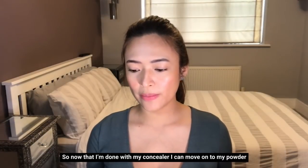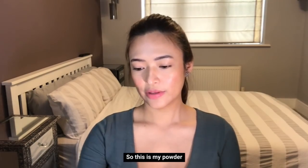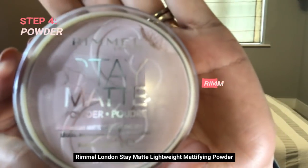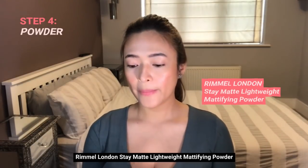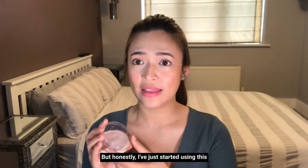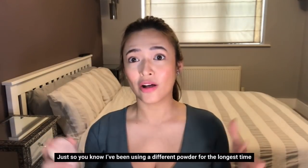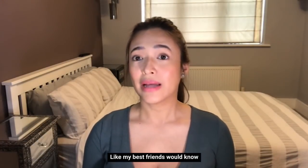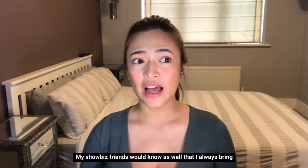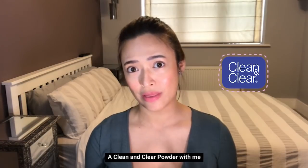So, now that I'm done with my concealer, I can move on to my powder. So, this is my powder. Rimmel London Stay Matte Lightweight Mattifying Powder. But honestly, I've just started using this. Just so you know, I've been using a different powder for the longest time. So if you've known me since college days, like my best friends would know, actually my showbiz friends would know as well, that I always bring a clean and clear powder with me.